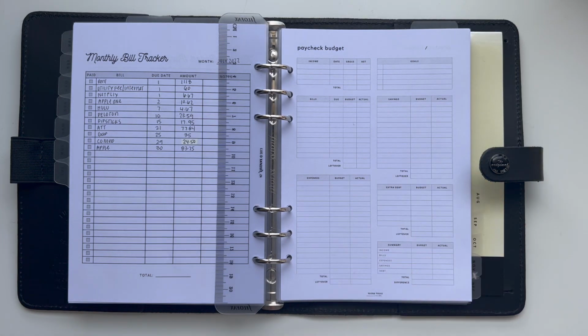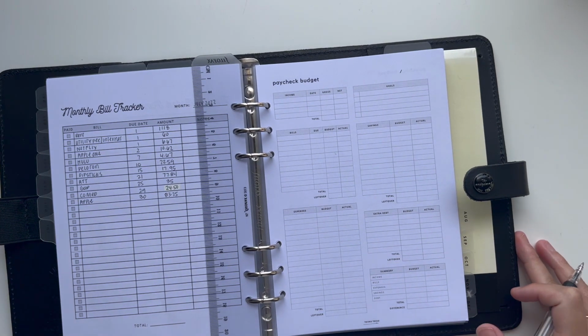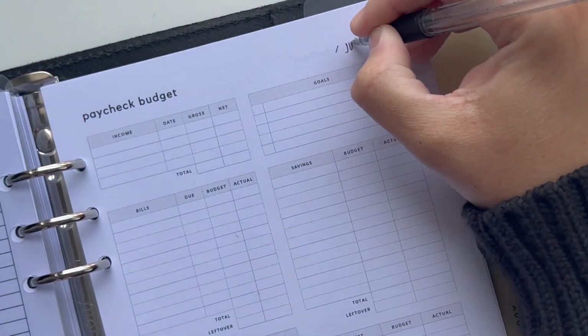Okay, so this is my paycheck budget insert that I'm using to budget my paycheck each month. So yeah, let's just go ahead and get into it. And I'm gonna zoom in a bit so it's a little easier to see. So this is for the month of July.